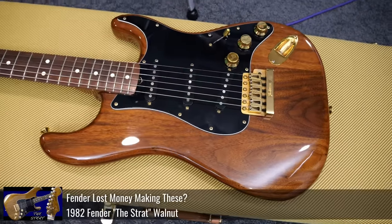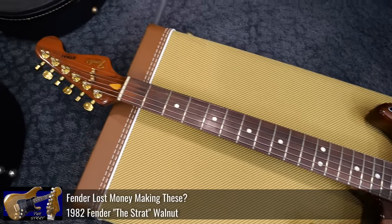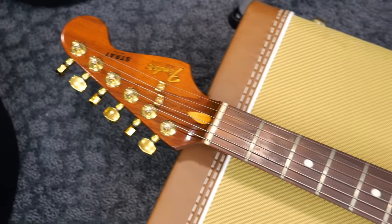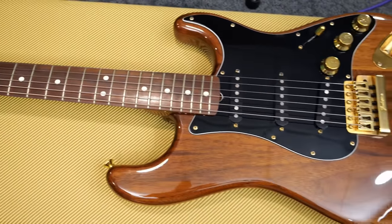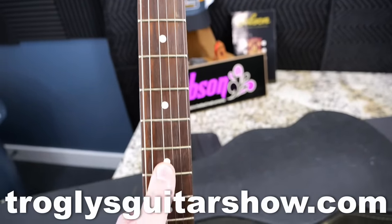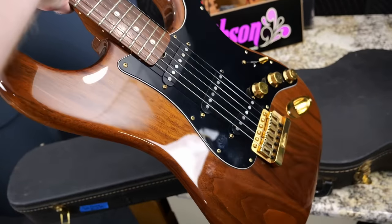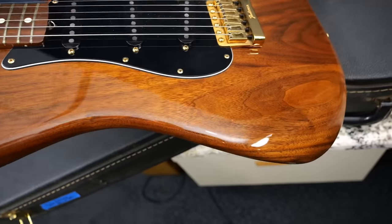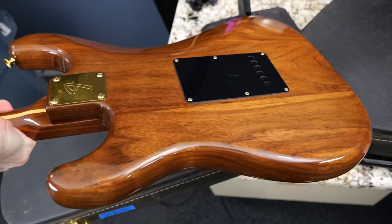Our next one is a Walnut Strat. This is just here on consignment. It's not part of my personal collection. That's right, some of this is considered inventory. I'll let you know if it's part of my personal stash or not. So this one's currently on my website if you are interested in it. But these are always such beautiful Stratocasters. Awesome wood grain on this one. Not only on the front, but also on the back.